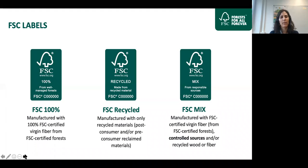And then finally, we have the FSC Mix, which is for products that are manufactured with a combination of FSC virgin material and controlled sources. Okay, and for this label, it is important to note that the threshold or the percentage of FSC virgin material must be greater, normally 70%, depending on the control system used, but usually in the percentage system it is 70%, while the rest can come from controlled sources or recycled sources. Next slide, please.